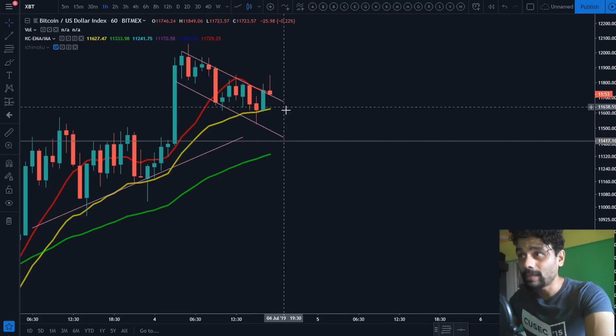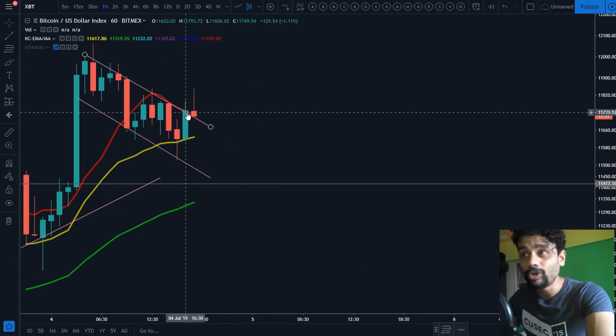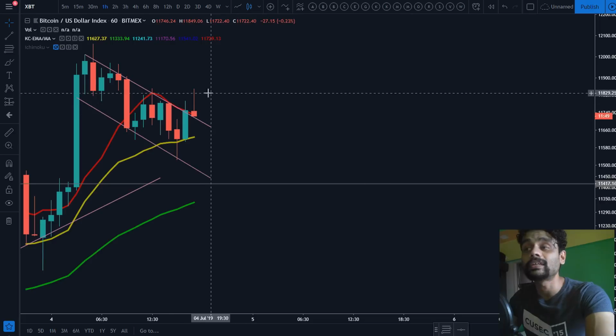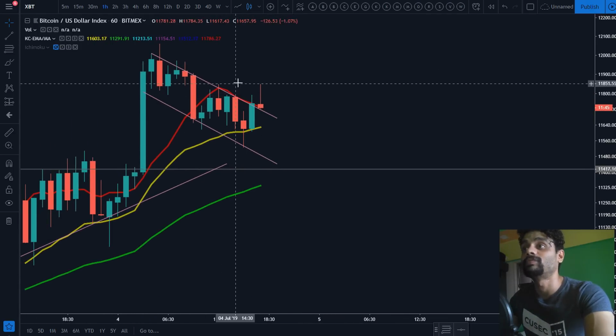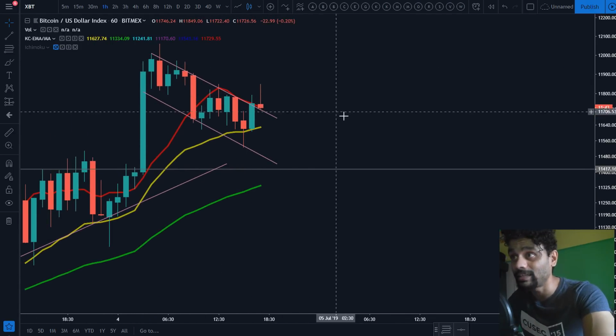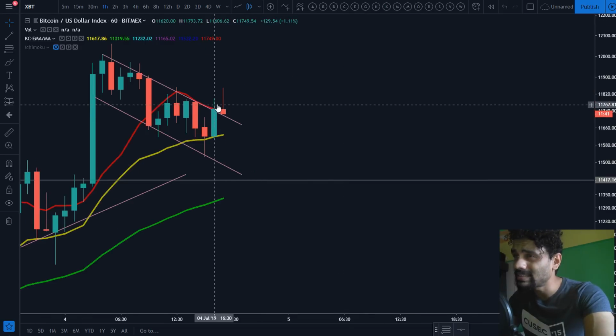We broke this to the upside very barely. We did not beat the 10 SMA yet, right? So I'd like to see a couple of 1-hour candles close over the 10 SMA to have confirmation of this bull flag actually breaking to the upside. For now, this looks like a slight break to the upside.